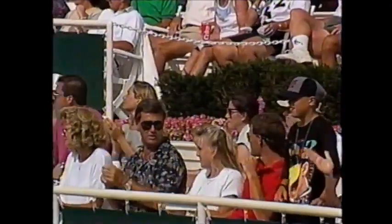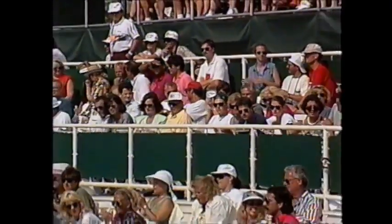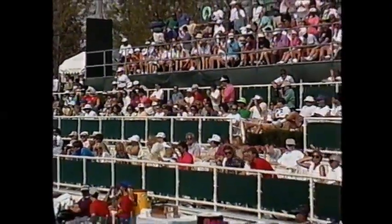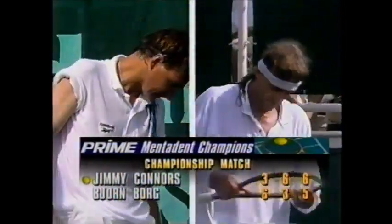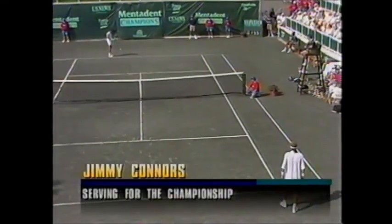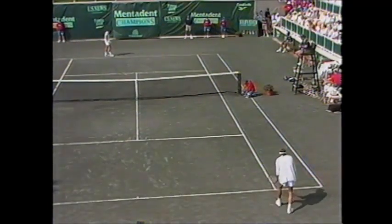The match will be on his racket when we return to Willow Bend Country Club. And that graphic tells it all. It's crunch time. It all comes down to this. Connors up a break, leading 6-5 in the 3rd set against Bjorn Borg. The wind's gusting upwards of 15 miles an hour, blowing in his face as he has the match on his racket.